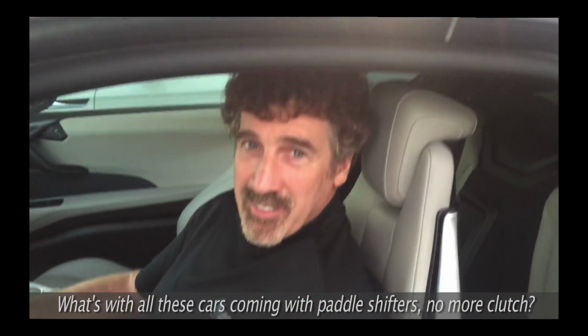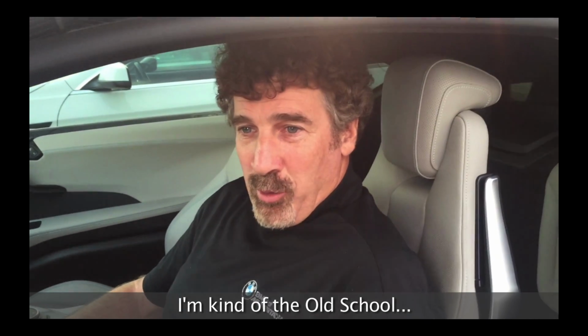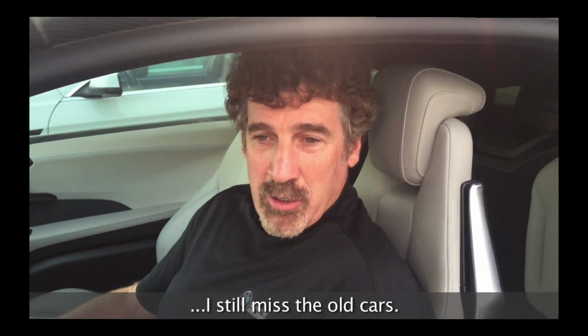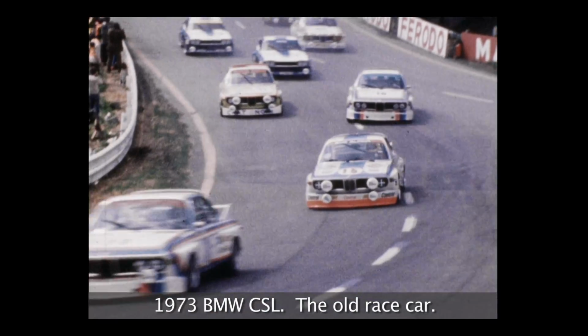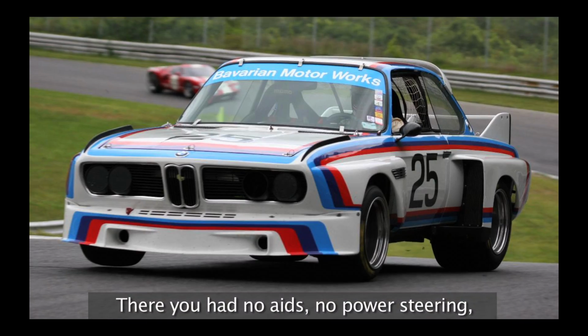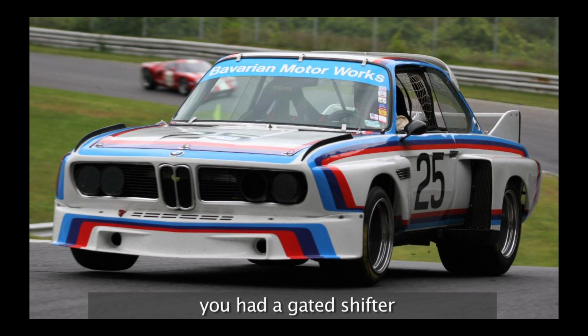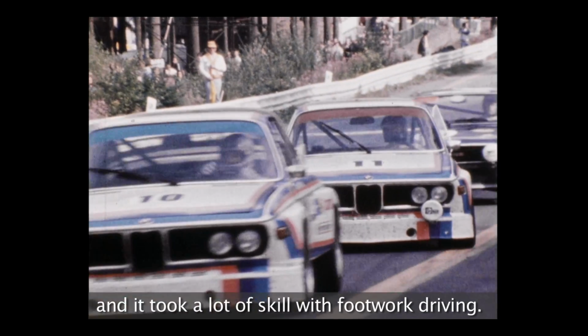So what's with all these cars coming with paddle shifters, no more clutch? Yeah, I'm kind of old school. I still miss the old cars. One of my favorite cars I've ever gotten to drive is a '73 BMW CSL, the old race car. There you had no ABS, no power steering, a gated shifter, terrible brakes, a bad clutch, and it took a lot of skill with footwork driving.